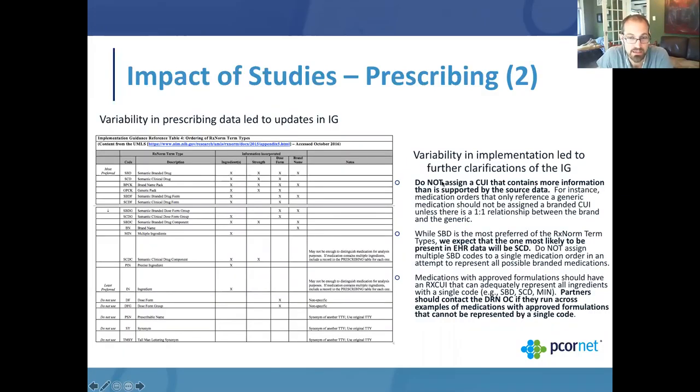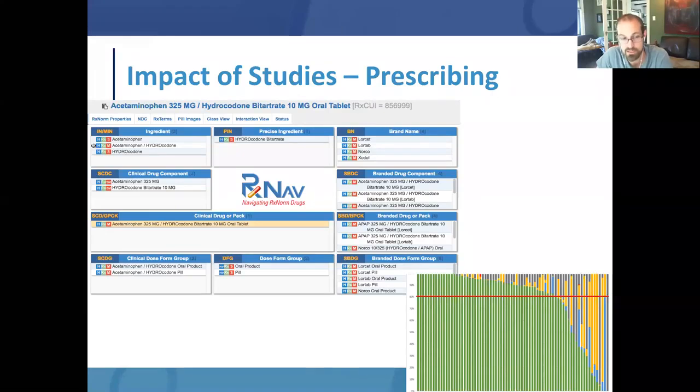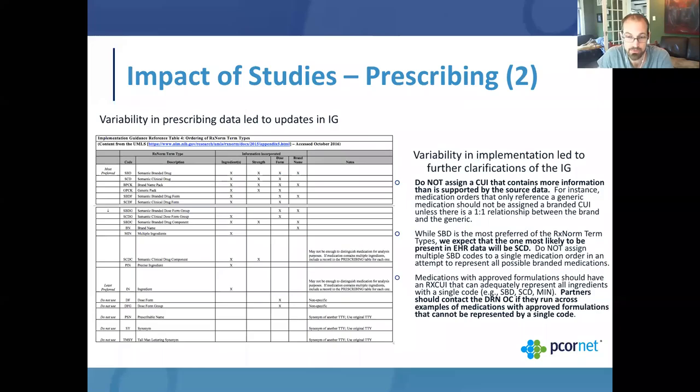Things like not assigning a CUI that essentially encodes more information than is supported by the source data. If we go back to this example, acetaminophen hydrocodone, if that's all it is, just the generic, you shouldn't be assigning a brand name CUI saying that a patient received a brand name if you don't actually know that. There are cases where you can infer that from the EHR, but if you don't know what's being dispensed, leave it at the level of the generic that was ordered.